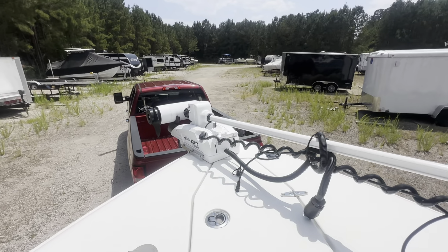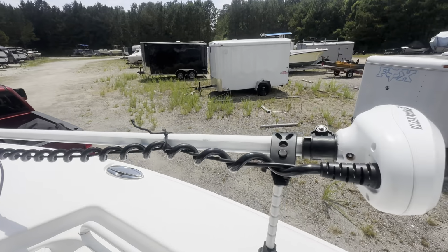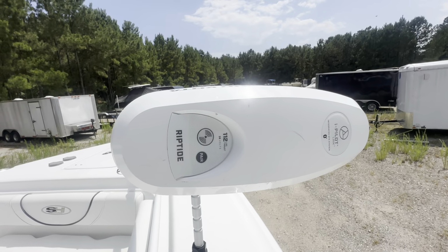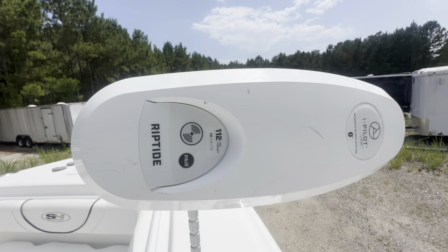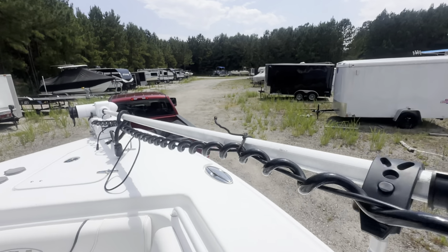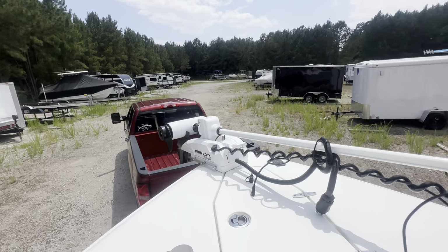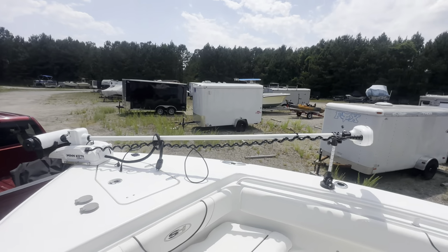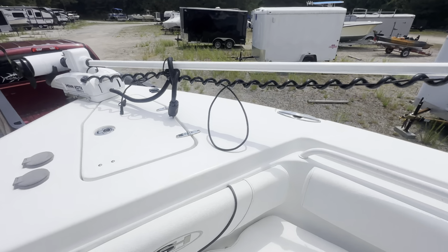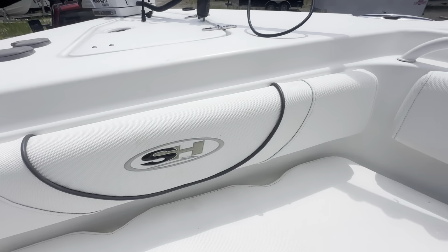Up here we've got your Minn Kota trolling motor with the support for running offshore. As you can see, 112 pound thrust, 36 volt. This is the long shaft so that it stays in the water when you're bobbing up and down in bigger seas. Definitely what you want.